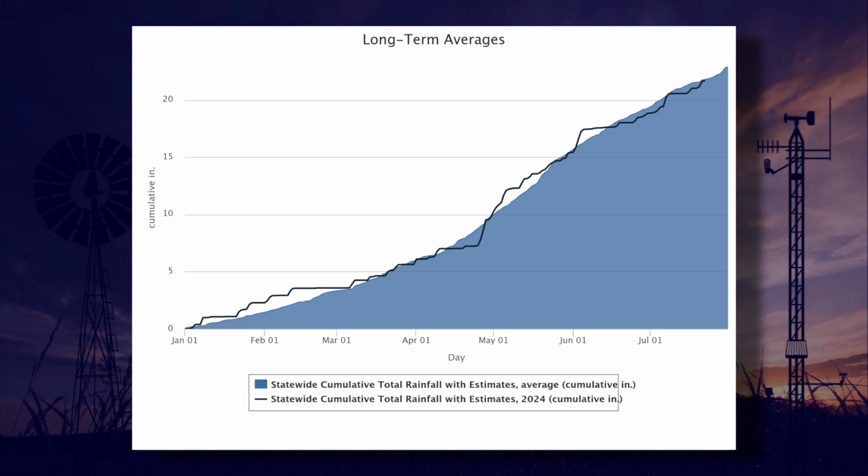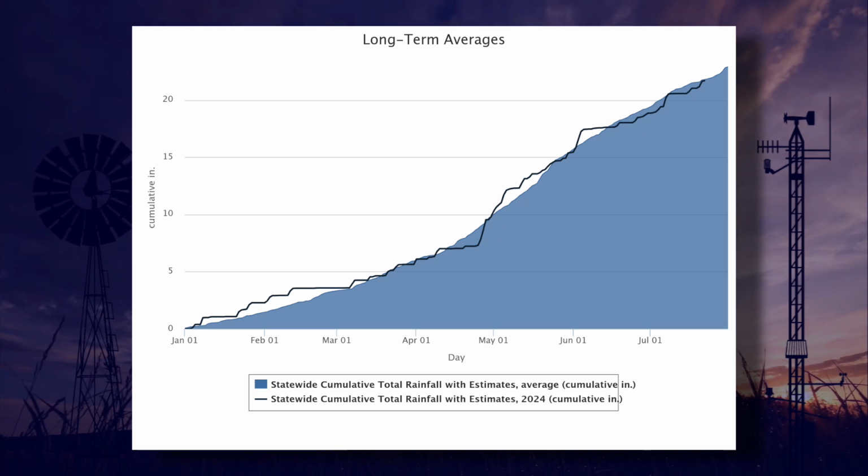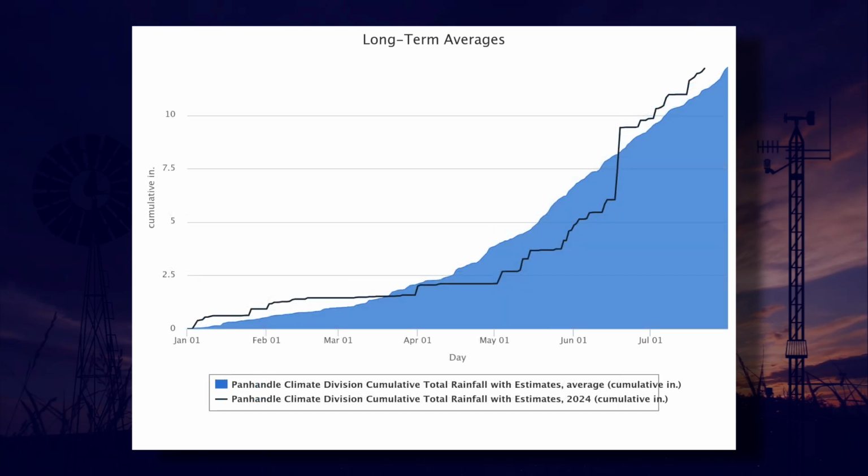A good way to look at this is with our cumulative rainfall graphs. Looking at the entire state so far, you see we are right on track for this year. The dark line as compared to the long-term average, the blue field. We were a little wetter than normal for January and February, then pretty normal for March and early April, falling a little behind in late April but catching back up in May. But let's quickly look at the 9 different climate regions and see how each of these compares.